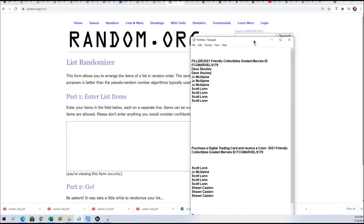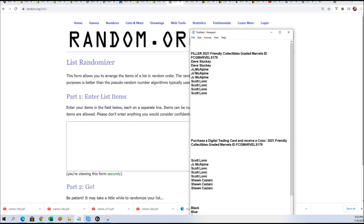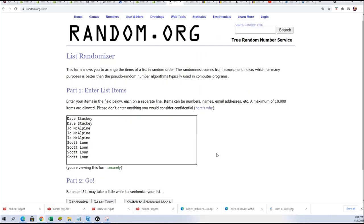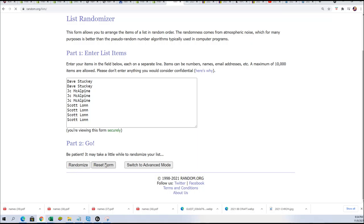It's Great of Marvels. The Great of Comic Book Break is happening, and we're going to hit something nice in here. We're going to start things off with that filler seven times through. We have our nine owner names. We're looking for the top four after seven.